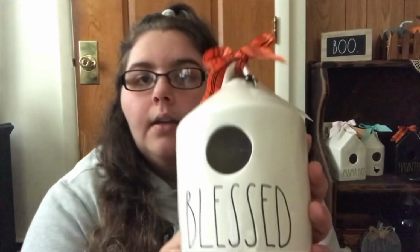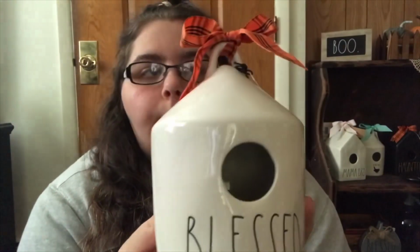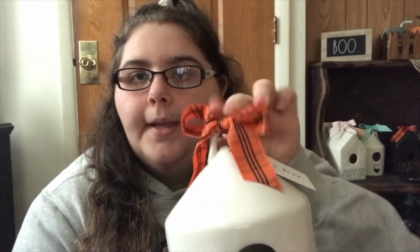And then we got this in a trade. This we were desperately wanting. My mom was on the hunt for this freaking birdhouse. And now it's back in circulation, so she's like, well, shoot. Oh, well. So we got the Round Blessed birdhouse with the orange ribbon. So she's happy. And I'm happy because she's happy. But that is it.